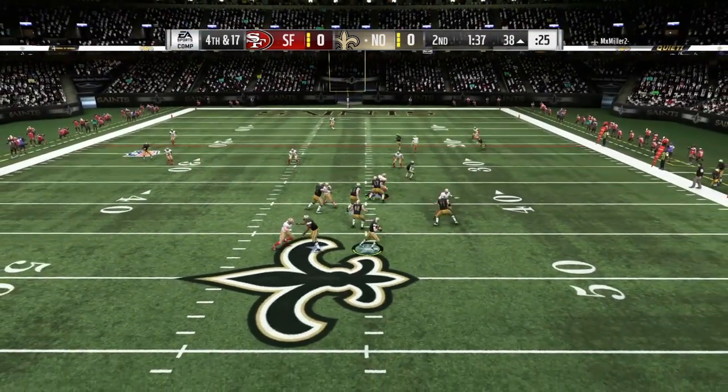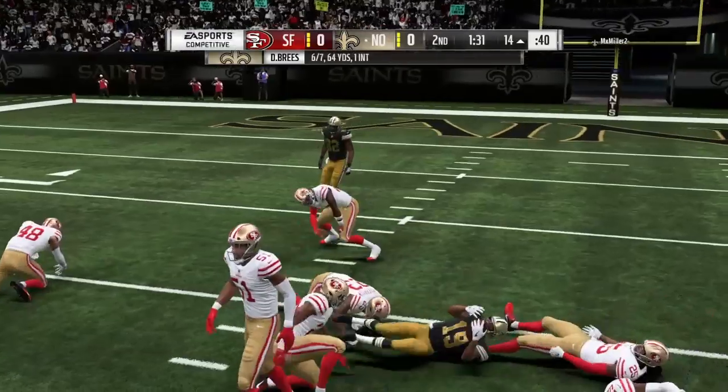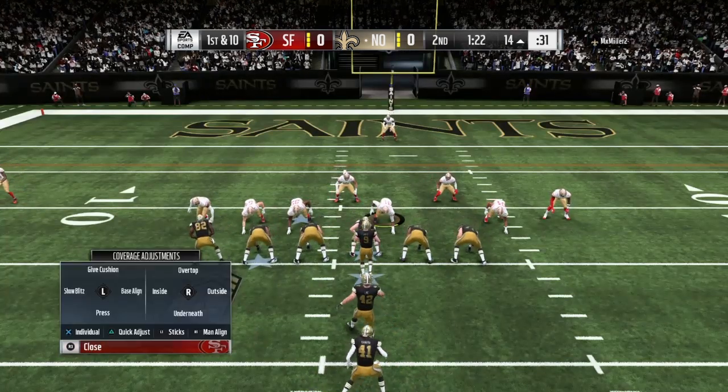Breeze to throw for it on 4th. The catch made over the middle by Ginn. And all the way inside. Breeze now, after the pick on the last drive, 3 for 3 to start this drive. It's 1st and 10.